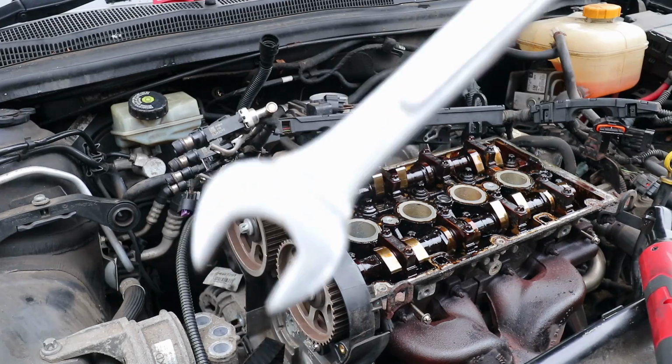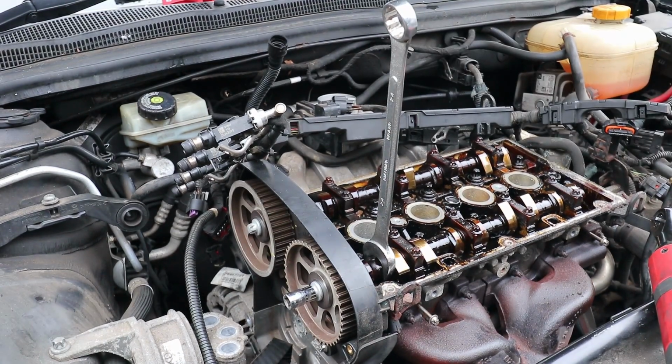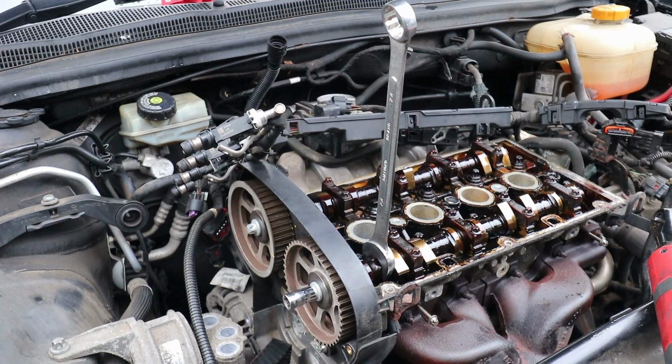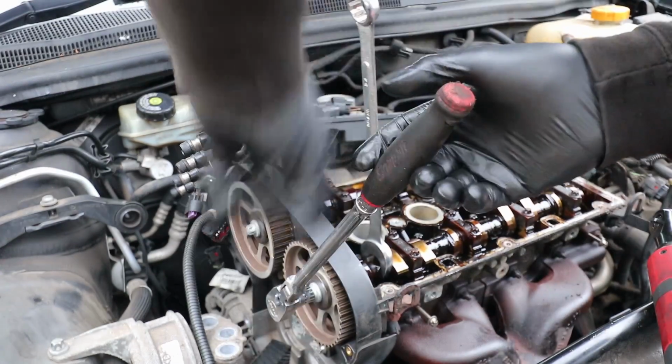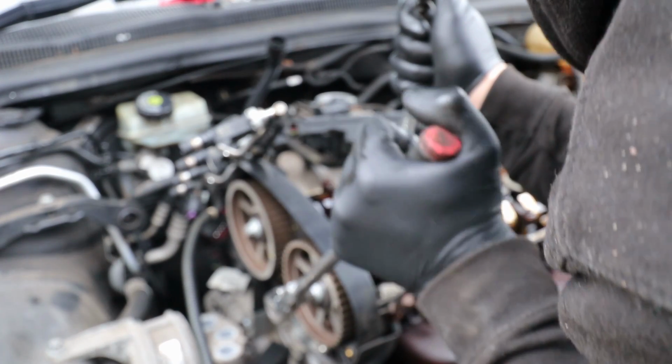So I was wrong, it's a 24 mil spanner on the camshaft, just sits there like that. Whilst I crack it this side. Yeah.